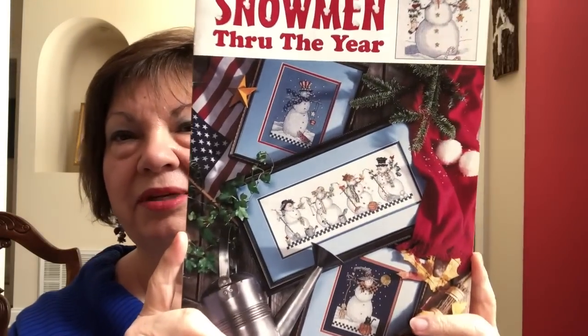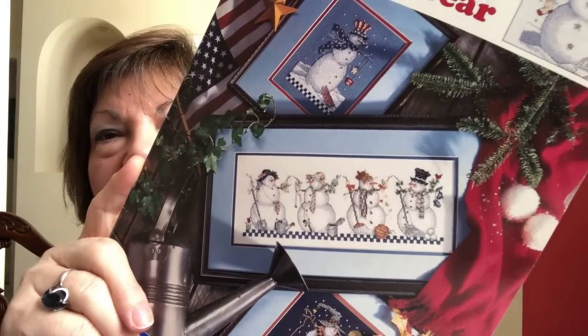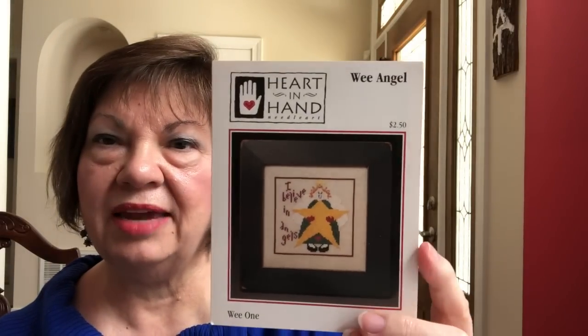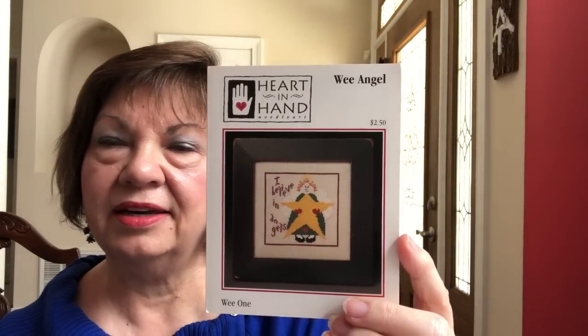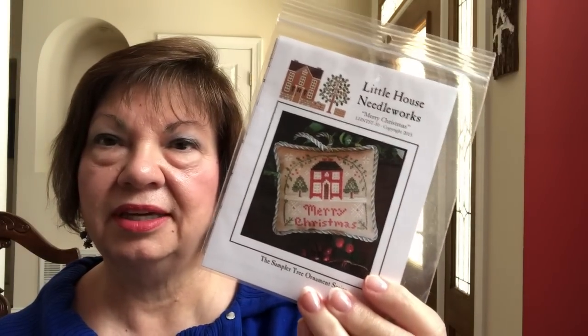This is Snowman Through the Year, and I just think it's precious. And I was hoping to be able to maybe do something with one of these for my friend Stephanie's mother someday. This is a little freebie. It's a little heart and hand that someone gave me, I think at a retreat or a stitching meetup. And this is a Little House Needleworks Merry Christmas ornament. Again, I picked that up off a freebie table.